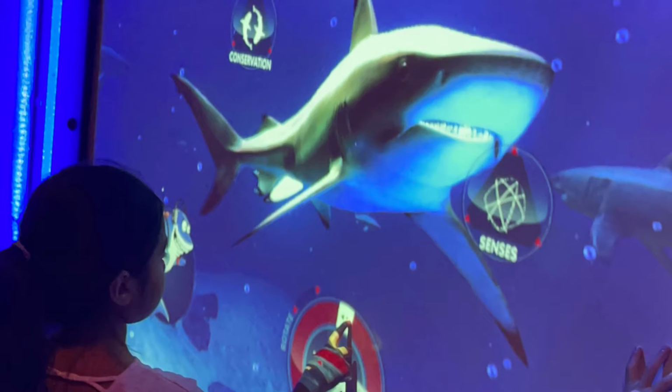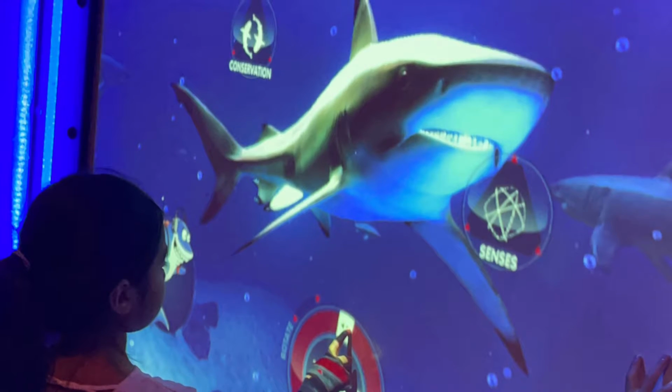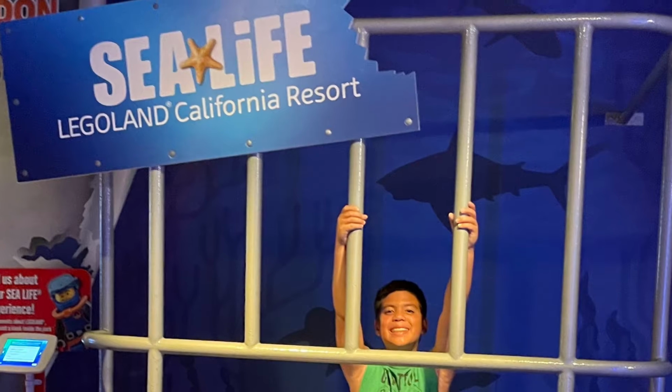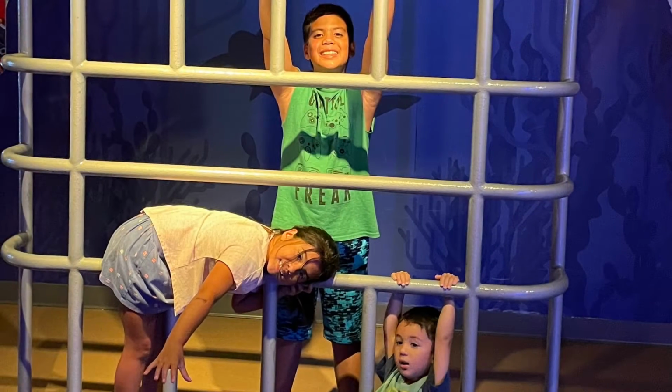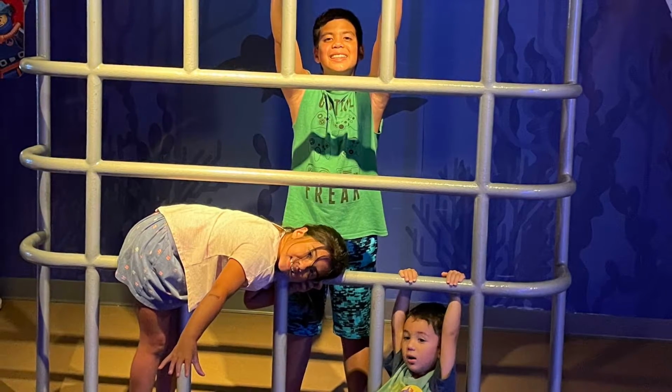You will see a lot of cool fish and a shark. Oh my gosh, see that picture? That's amazing. I love that one. Sealife Aquarium was really fun. It's in Legoland, California. We were able to explore the Sealife Aquarium.